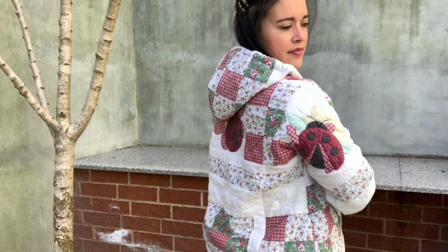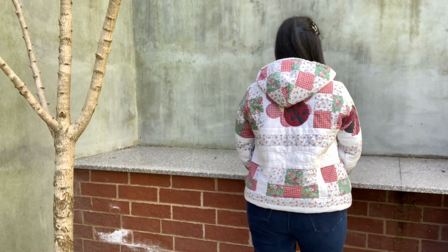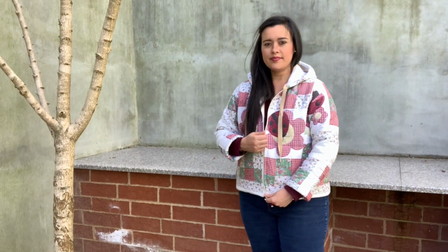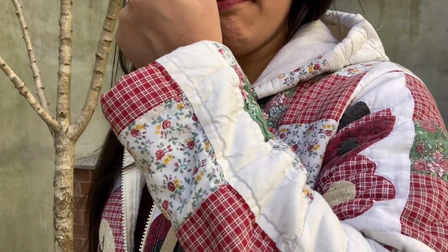The princess seams were top stitched toward the center. The hood seams were top stitched flat. In some way or another, they were all reinforced that way. The hood and sleeves are both hemmed by turning the fabric under once. The sleeve ended up being too tight though.